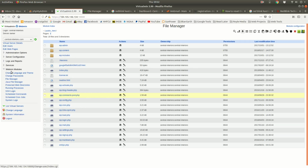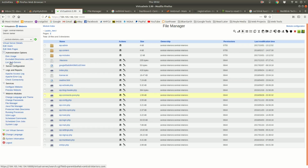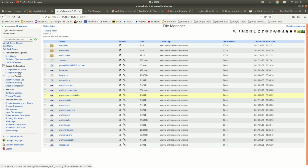There's really not much else in the Webmin modules. In order to look at logs or reports, you have to go here. Those two things, I'm not really sure what they are. There are some administrative options, and then there's some server configuration options, but really there's not a whole lot here to even interact with.